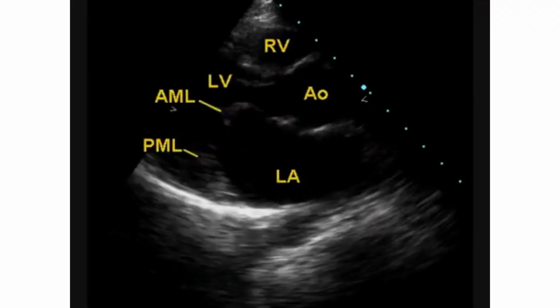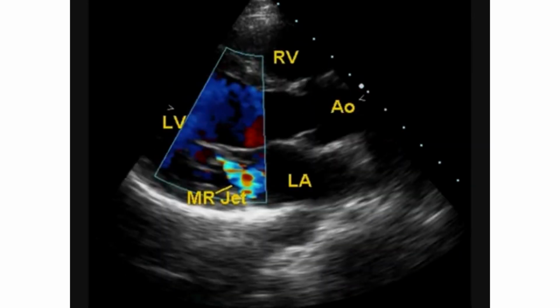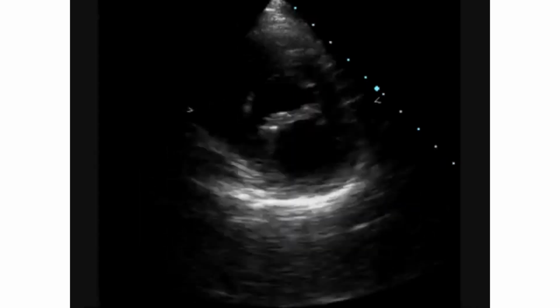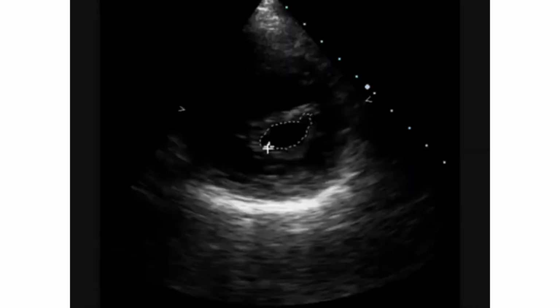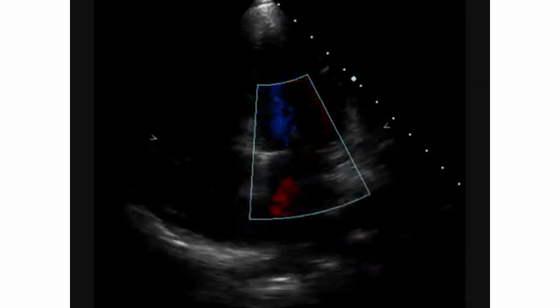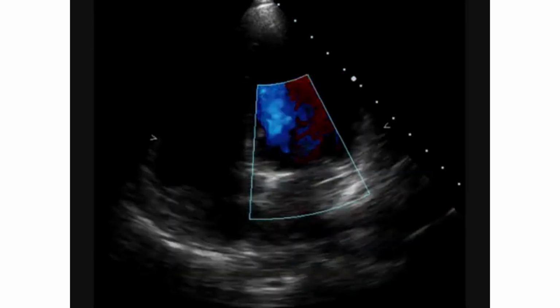This is an echocardiogram in rheumatic mitral stenosis after balloon mitral valvotomy, still showing the doming of the anterior mitral leaflet, labeled AML, and paradoxical movement of the posterior mitral leaflet, labeled PML, in diastole, indicating partial commissural fusion. Left atrium is mildly dilated. RV, right ventricle; AO, aorta; LV, left ventricle.